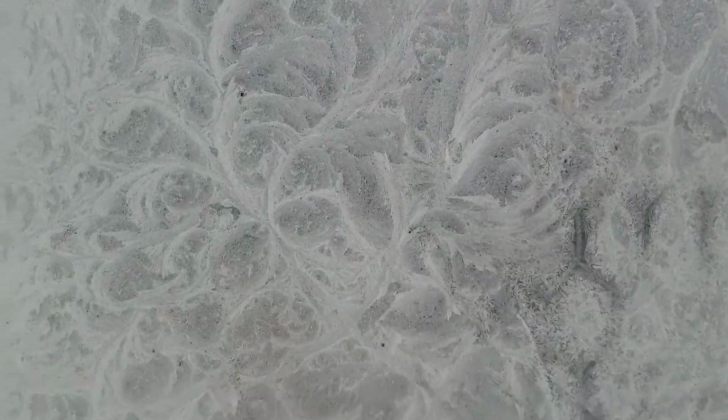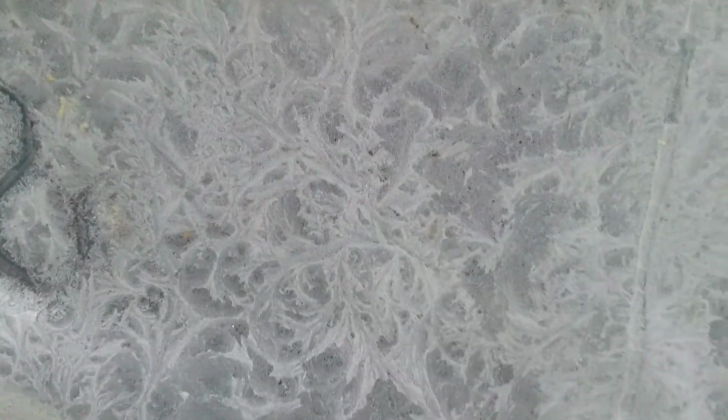Is that not the most beautiful thing you have ever seen? It's everywhere. The whole coop is covered in these beautiful, beautiful painted swirls.